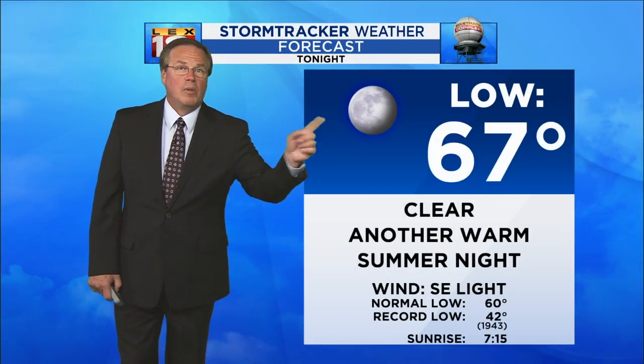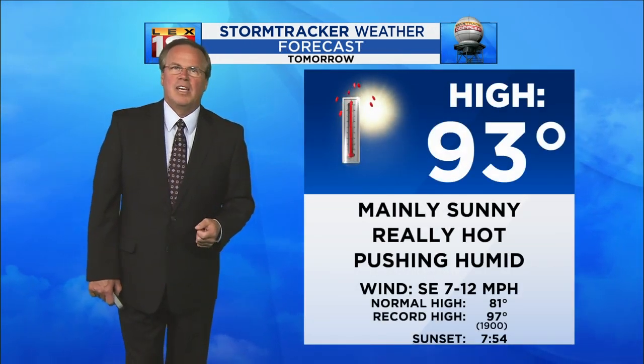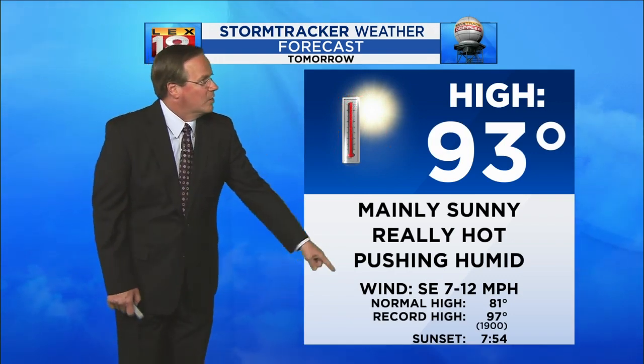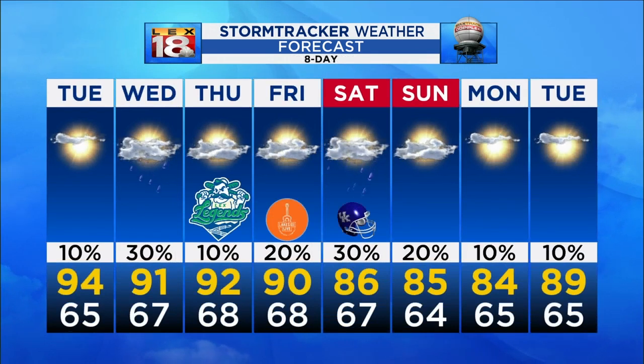Warm night tonight. We're in the middle and upper 60s under that clear sky. Your day tomorrow, mainly sunny. It's hot, pushing the humid button. Records 97. We'll fall just a little short, but still it's a hot day. Low 90s on Wednesday, minimal shower chance. Legends have a playoff game on Thursday. We're in the low 90s and hot going into the weekend. We cool off into the mid 80s, and that's cool in air quotes. So, yeah, still plenty warm.